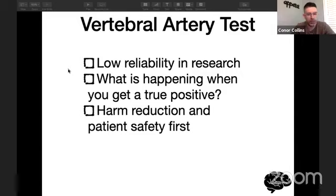And my view on this is that our goal as therapists is always to reduce harm first and have the patient's safety in mind. And so I don't think that this test, and there's a lot of controversy about its sensitivity or specificity in the research, I just don't think that we should be really doing this test. And that's my opinion based on patient safety.